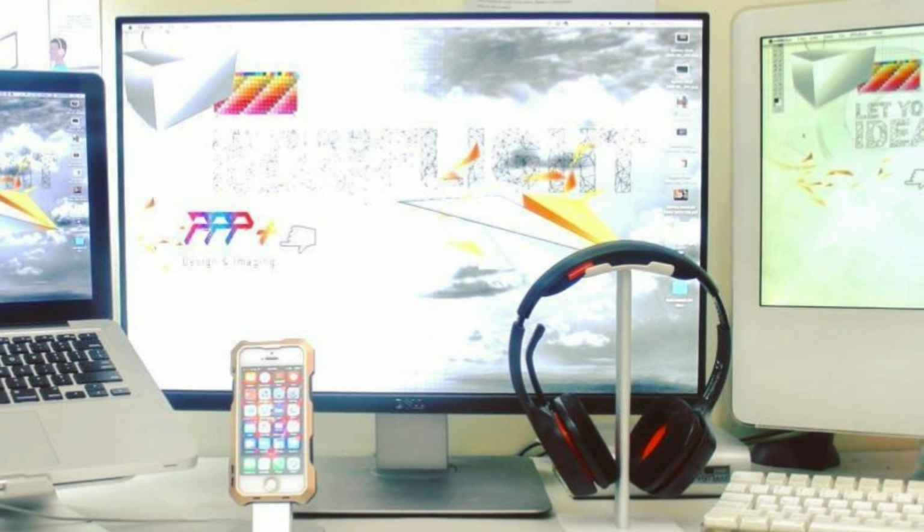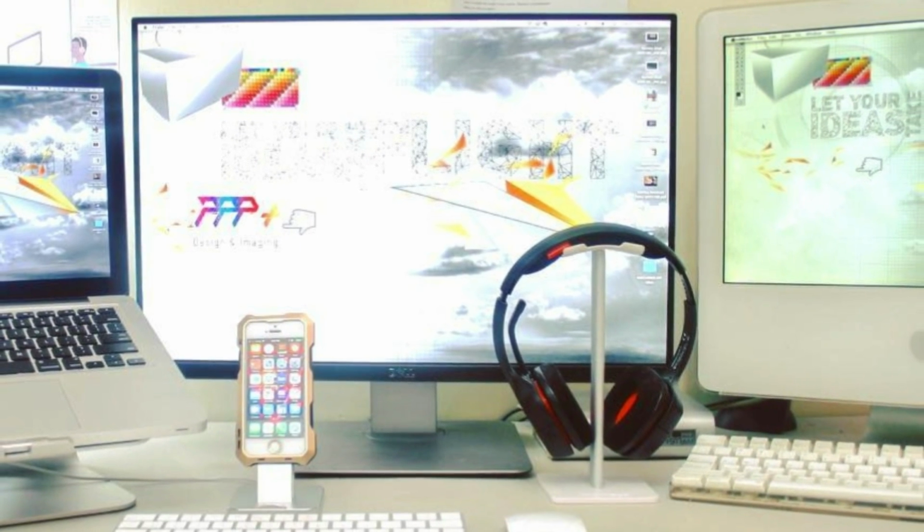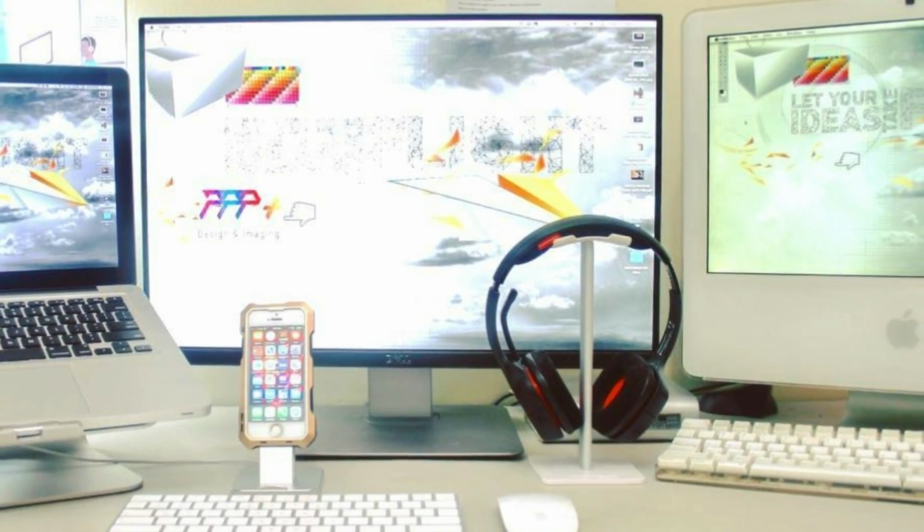Overall, you should take the DELL U2414H into consideration if you want to have an extremely good monitor without paying a large amount of money.